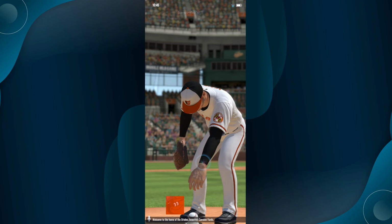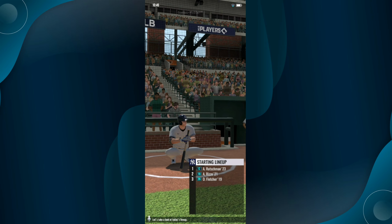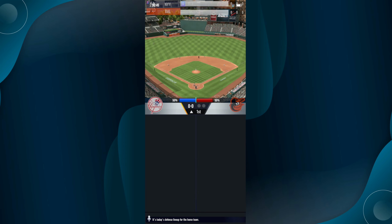Welcome to the home of the Orioles, beautiful Camden Yards. Let's take a look at today's lineup. It's today's defense lineup for the home team.